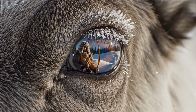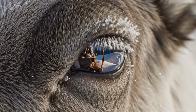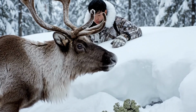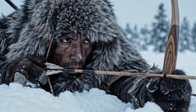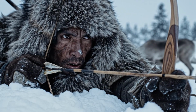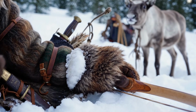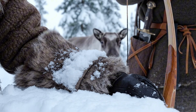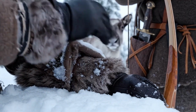The human eye, and more critically the eye of prey animals, evolved to detect movement before color. This is not speculation, it is the foundation of how visual predation and evasion have worked for hundreds of millions of years. Ancient hunters understood this principle intuitively, even if they could not articulate it in scientific terms. They knew that a perfectly white garment could betray you instantly if you moved at the wrong moment, while a mottled gray-brown fur could render you invisible if you remained still when an animal's gaze swept your position.